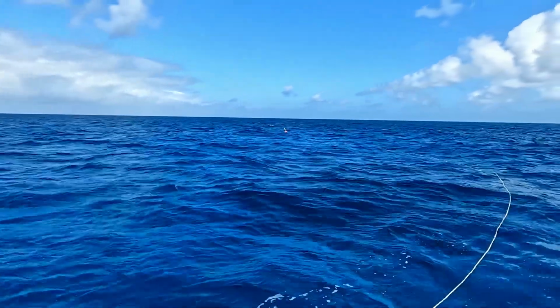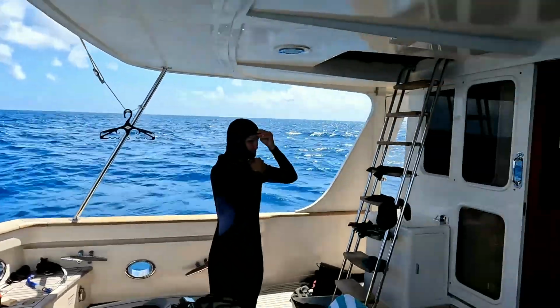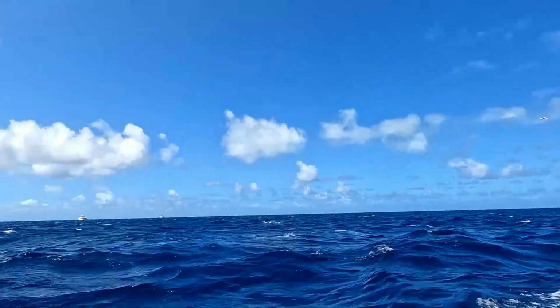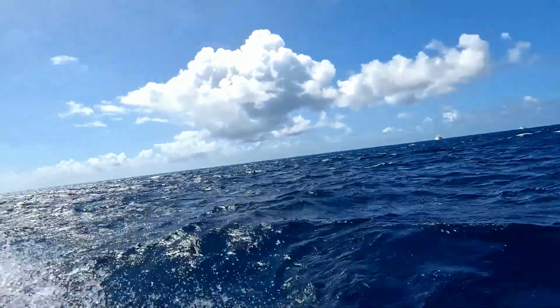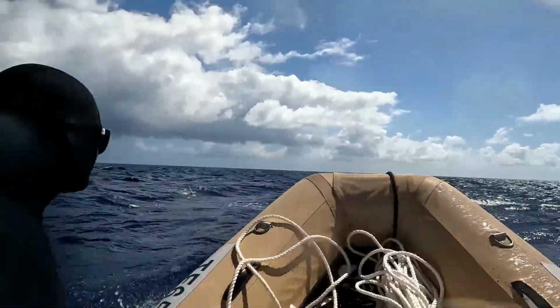Our focus to venture out to the Coral Sea was to go diving. We did this together with our friends Mark and Jennifer on the Nordhaven 46. The visibility is rarely less than 25 meters, and that deep blue is so mesmerizing.